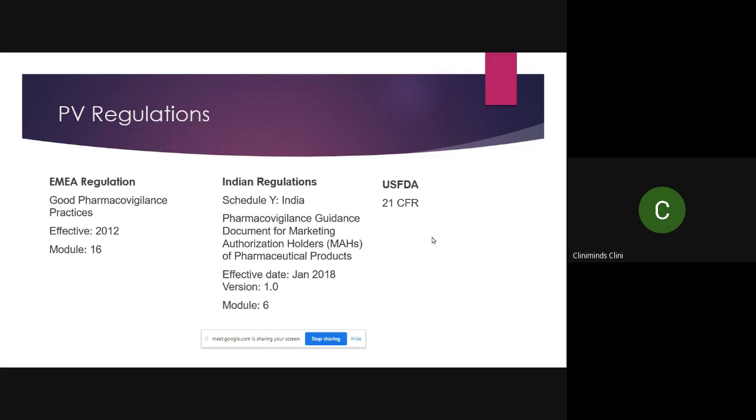This is how we save our product, because the company invests a lot in the invention of the products. So here the company has to get back the money within a short period of time, that is during the patent time. After that, the drug will be allowed for the generics to come into the market. So here is the need to save our product.